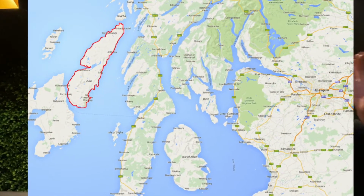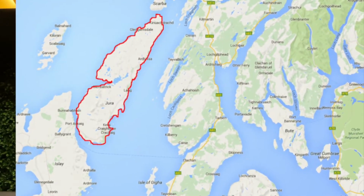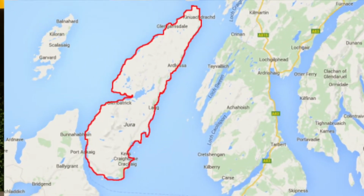Jura is off the coast of Scotland, just near Islay, and it's quite difficult to get to. You either have to take the ferry or fly across to Islay itself and then take another ferry to get to Jura. So obviously this whiskey is a hint towards the fact that this is all about them and their island. Quite interesting.